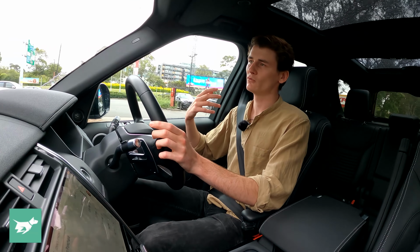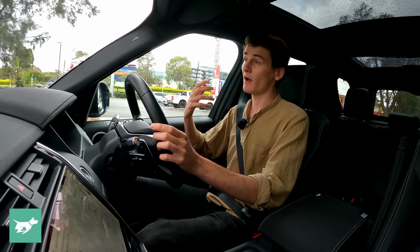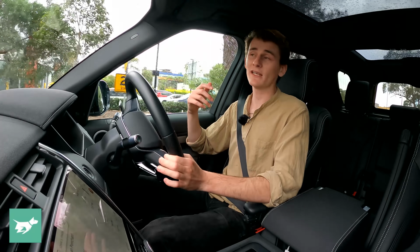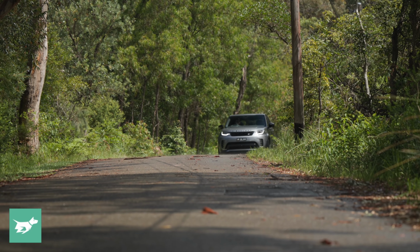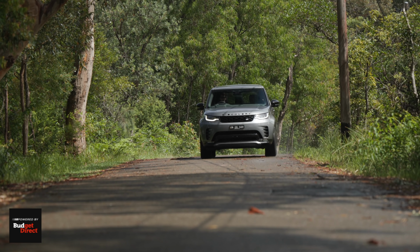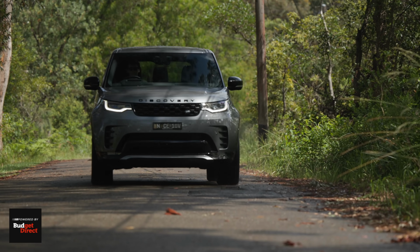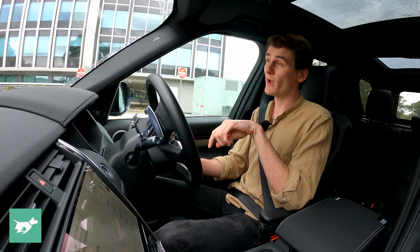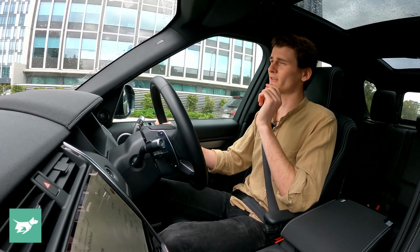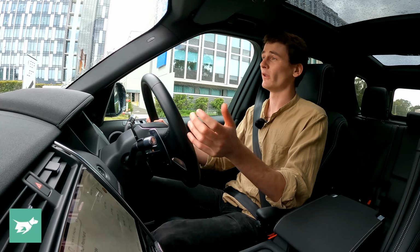It's got that real smooth, wafty urban ride, which I love. The air suspension is really well tuned to absolutely take the most of this car's comfort. And as I said, it goes up and down and it reads the terrain in front of you as well, and it seems like it does a really good job. Yes, the 21-inch alloys fitted to this SE do add a little bit of urban harshness, but really it's so minor that I'm not going to really call it out as an issue.